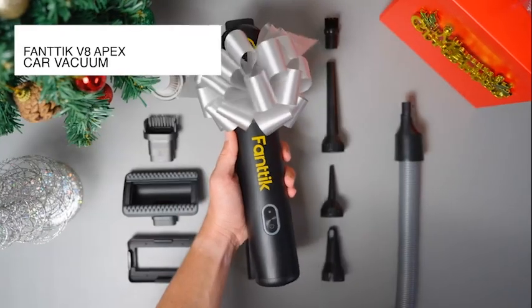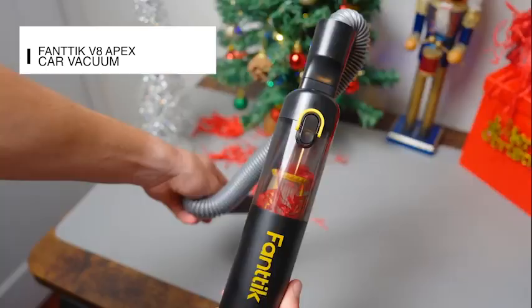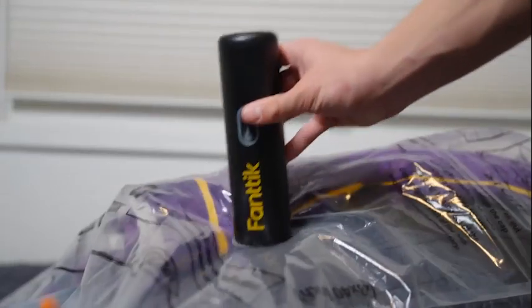Number 7 is Fanttik V8 Apex Car Vacuum. It excels in detail-oriented cleaning. With 19,000 pascals of suction powered by an 80,000 RPM brushless motor, it efficiently handles dust and debris.